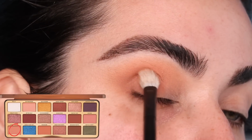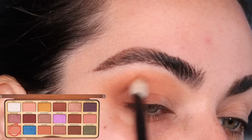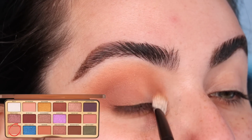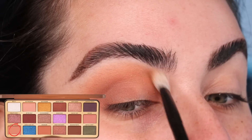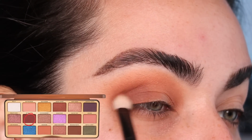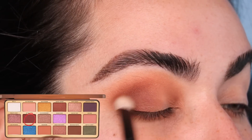I want to intensify things a little bit more with the color Lick the Bowl and blending it into my crease. You know what? Let's do a halo eye. I'm going to use that shade on the inner part of the eyelid as well, inner corner here, and blending it into the crease. And with the color Better Half, which is an intense brown, I'm going to intensify things even further, still on the outer and inner corners of my eye.